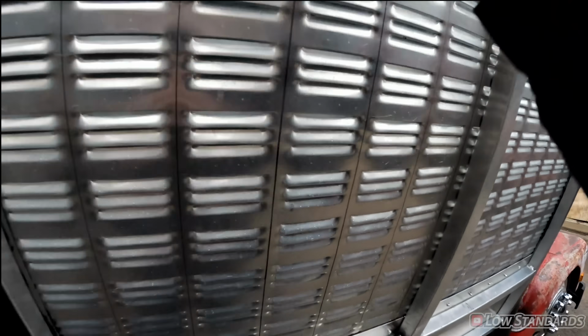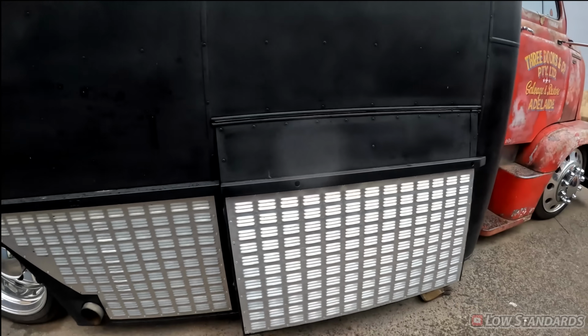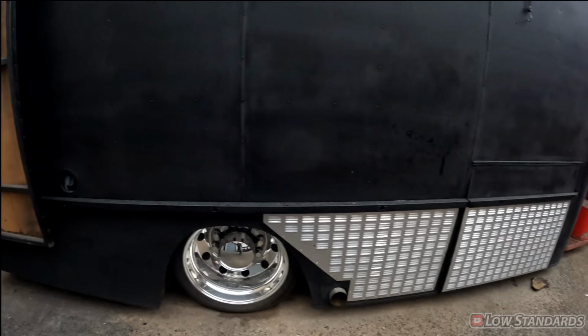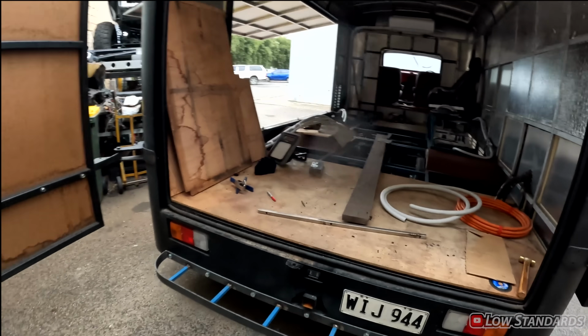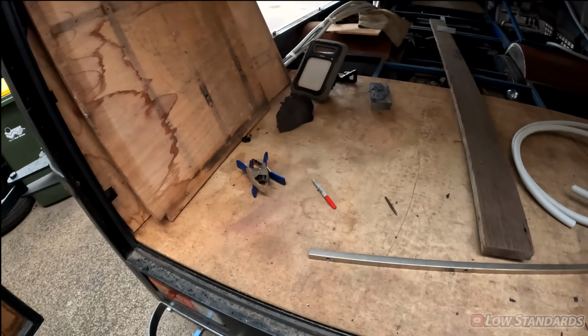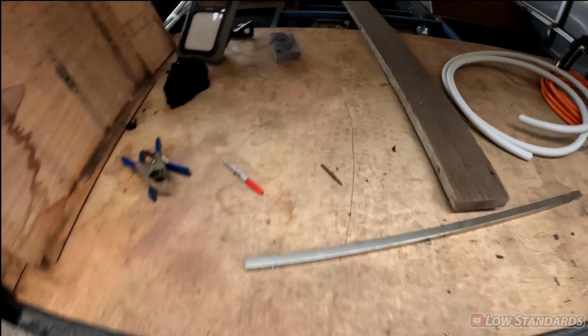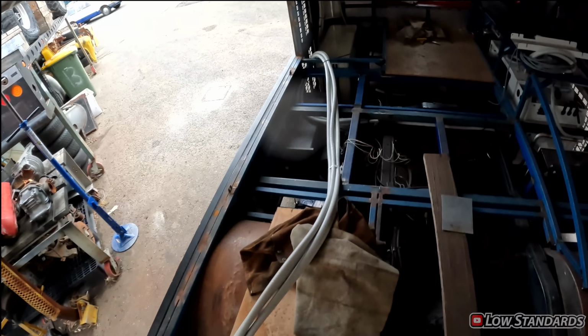Obviously, all aluminium frame doors and things like this. Once they're closed, you can hardly tell. Same as the side door. It's all pretty flush fitting. There's 200 litre water tanks underneath here. One's for drain, one's for clean. There's another 50 litres under there.